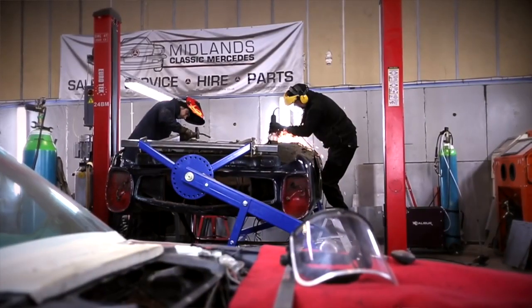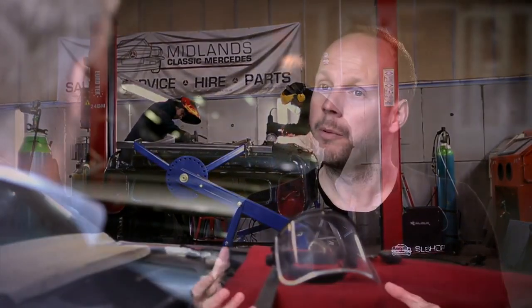The second thing we're doing is we work on the ignition system, so we're putting a much more modern coil pack-based ignition system in there. We can turn up the ECU a little bit and just add a few more horsepower.